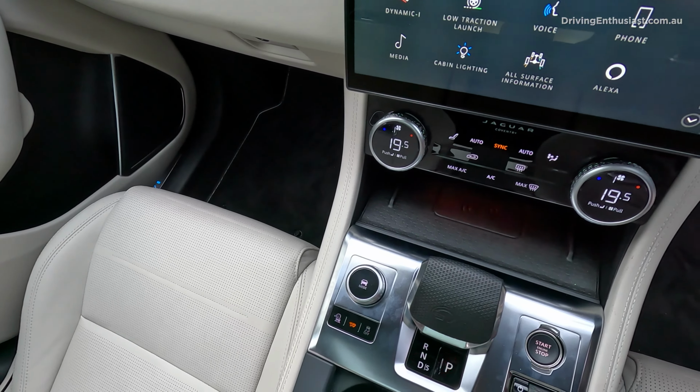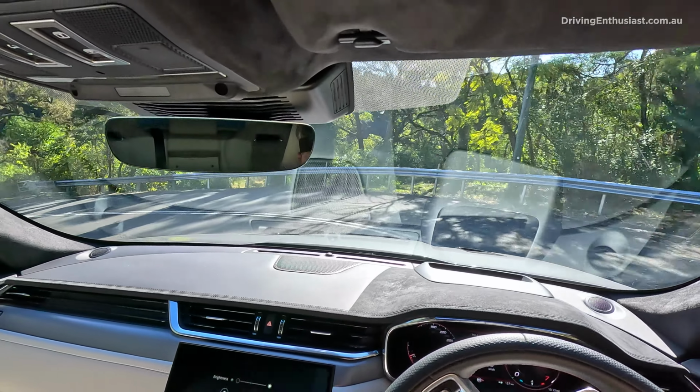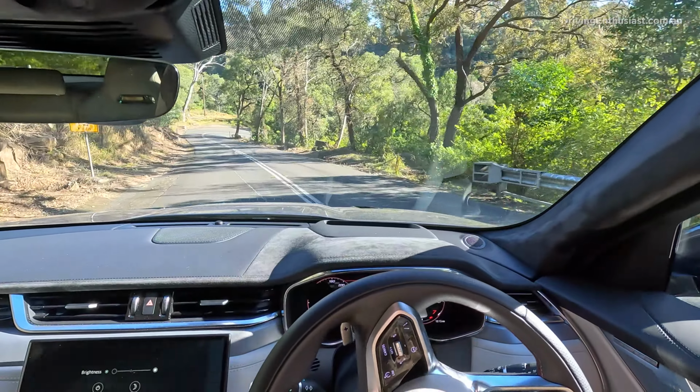Like, look at that, just blip the throttle on the downshift. I didn't actually provoke the downshift either. So it's just a bit more aggressive with the shift pattern. And of course, you've also got paddle shifters as well.